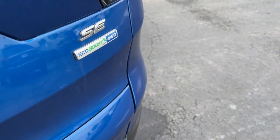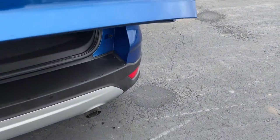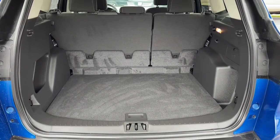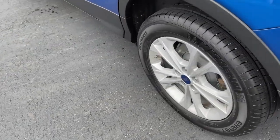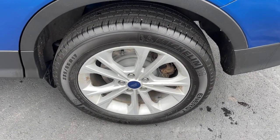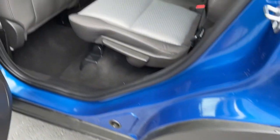The following are some of this vehicle's highlighted options: fog lamps, power liftgate, electronic stability control, aluminum wheels, trip computer, CD player, power windows, bucket seats, four-wheel disc brakes, power steering.